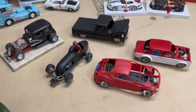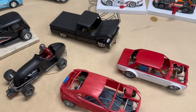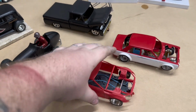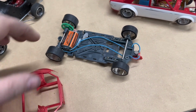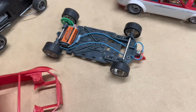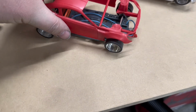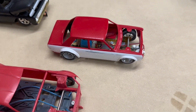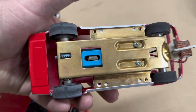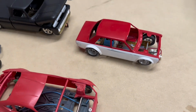And then here's my, I'll say these two aren't really scratch builds. This is a Scale Auto 124 universal chassis. I don't know what the heck that is. But I was doing a model body for it. Then my Datsun, it's on a H&R chassis. So I need to finish it.